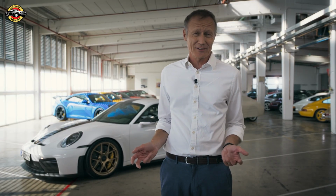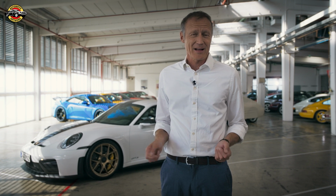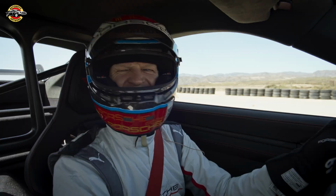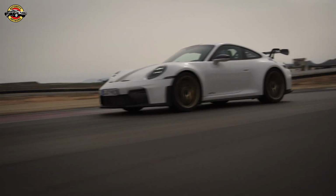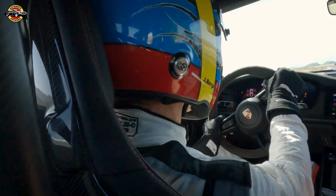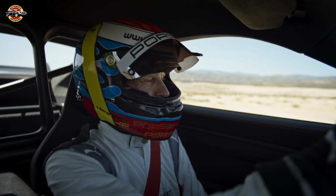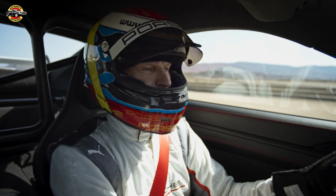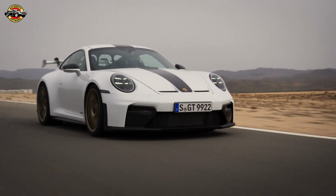So, now we know what it looks like and what it's got inside. But most importantly, how does it feel? The sound, the driving pleasure. Amazing. It's unbelievable how the car works. Ultra precise. The 8% shorter gear ratio is definitely great on tight and winding sections.